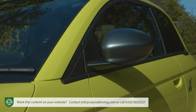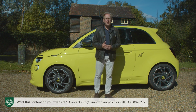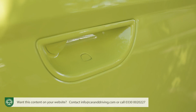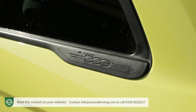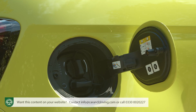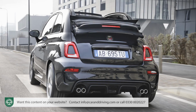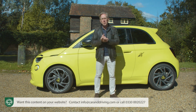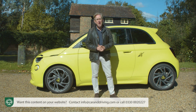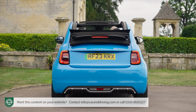Other sporty details include matte grey mirror caps and special side skirts. Otherwise, it's just as with an ordinary Fiat 500e, with flush-fitting door handles, poked-out indicator lights above the front wings, a 500 badge below the rear window, and a charging flap on the driver's side. Here, as you can see, we've got the fixed-top model with the alternative cabrio version. As with combustion-powered open-topped Abarths, there's no proper convertible top, just what amounts to a fabric folding sunroof, though it electrically retracts right back to give a decent wind-in-the-hair feel.